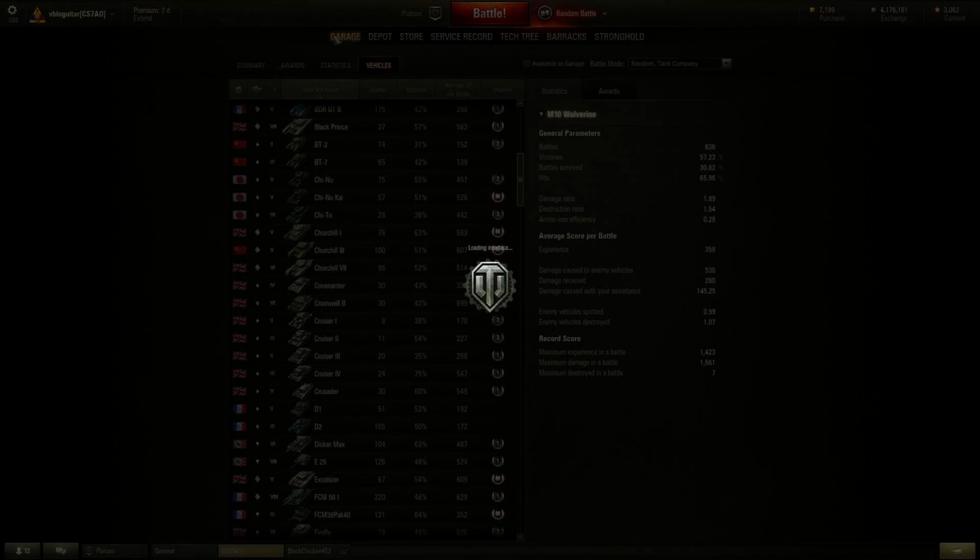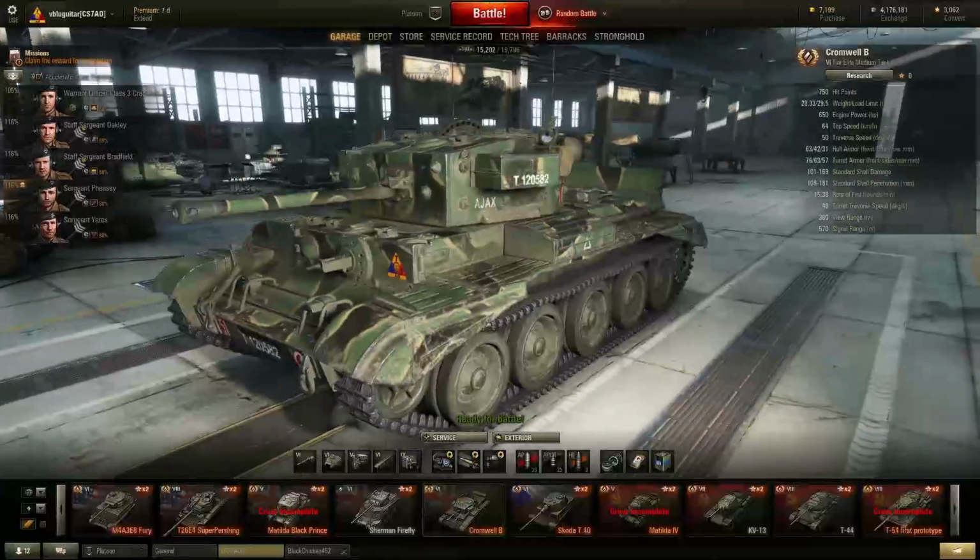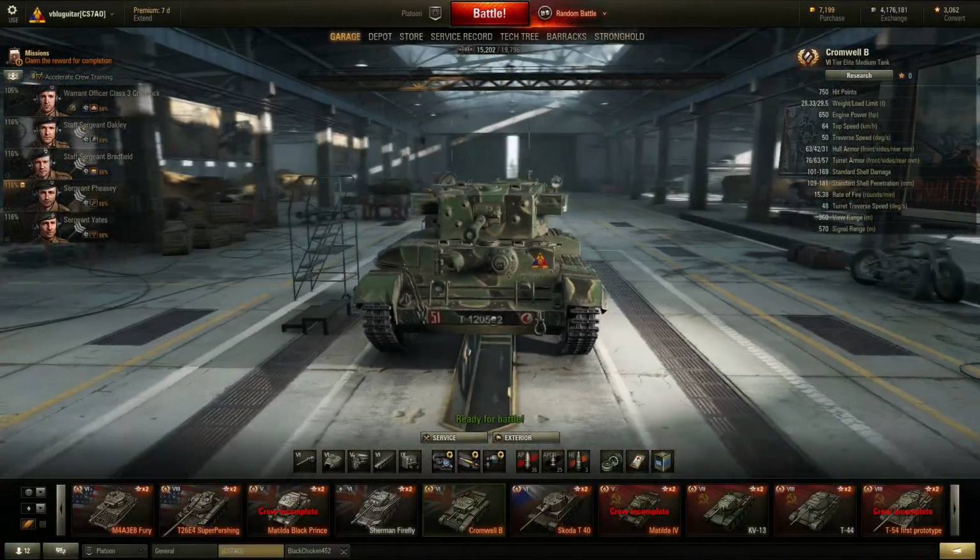If you want this tank and you're interested in it, if you want a competitive game, this is the one. Yeah, competitive tank, this is it. Especially for the Clan War stuff.